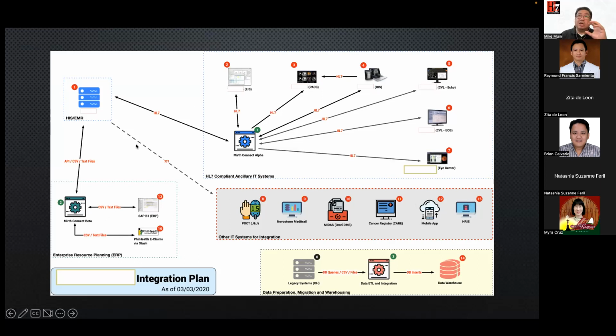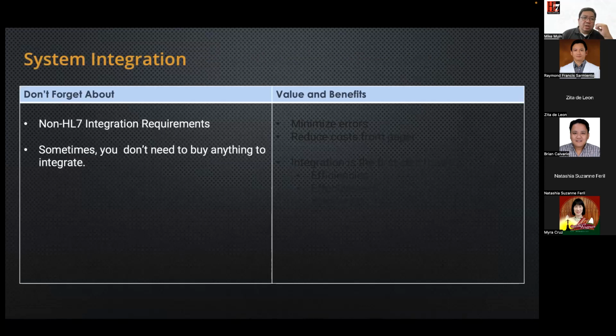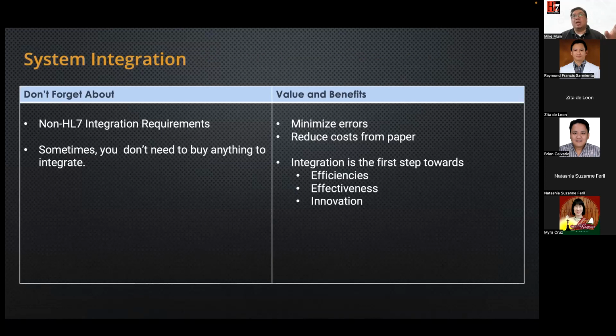Okay? So this is just a real world planning na ginawa namin. No? So makita nyo maraming gagawin sa isang hospital. This is a system integration plan. Okay, so it's important na even if we look at HL7, maraming non-HL7 requirements nandun sa loob. And it's important also to note that you don't really need to buy a lot, no? You just need to learn a lot, no? Sometimes kasi may mga free tools that allow you to integrate, but you really need to study it. But the value of integration, it minimizes errors, it reduces cost, no? It is one of the first steps towards efficiencies. So pagka you minimize re-encoding, you minimize errors, it also improves effectiveness.